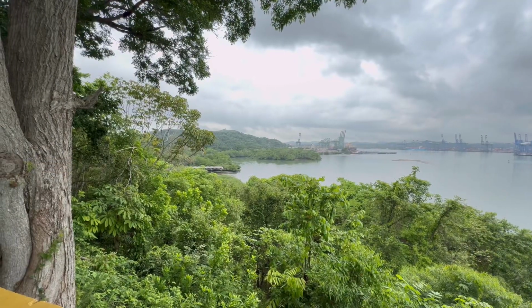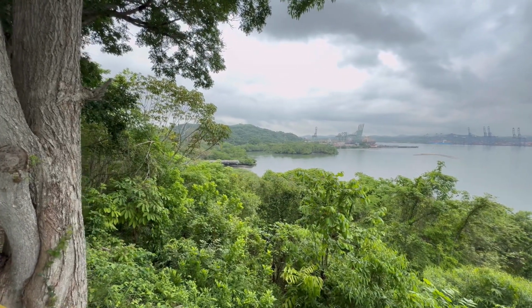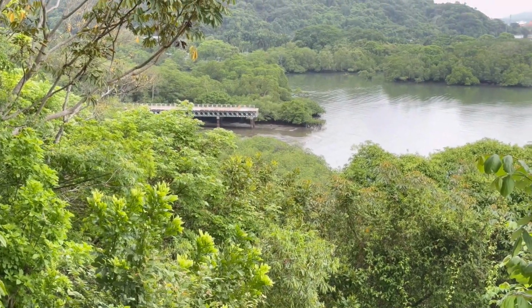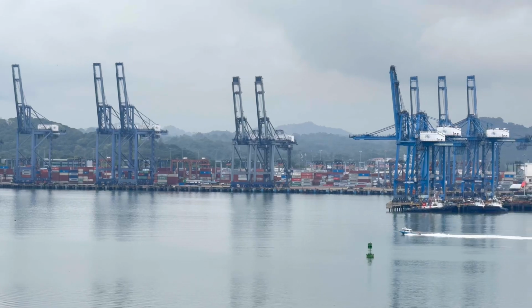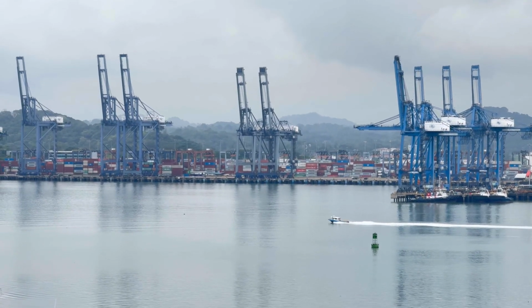You can check out, it's really surrounded by a lot of foliage and mountains and trees, not a lot of buildings. There's a dock down below, a container ship standing there, a boat going by, but just check out how calm the water is.